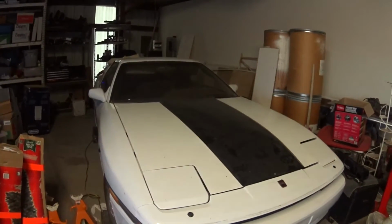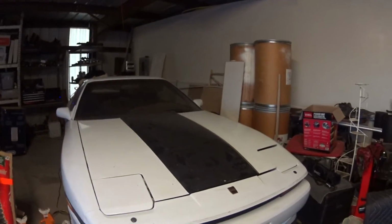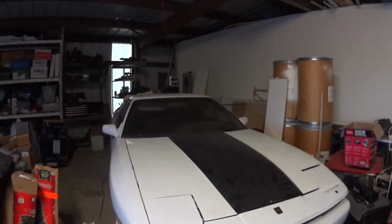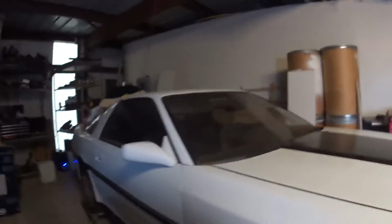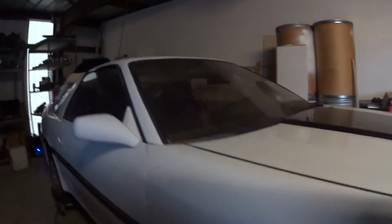Alright, so let me get back up to the front end of the car. So here's the new one that I got. This is another 1986. It's a year older than mine, but the body's in way better condition all around, way straighter. There's a little bit of paint work that needs to be done in here. The biggest thing that needs to be done is on the targa.